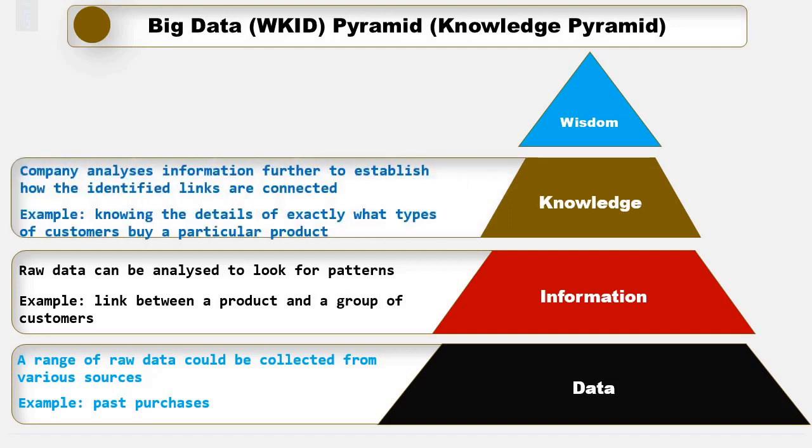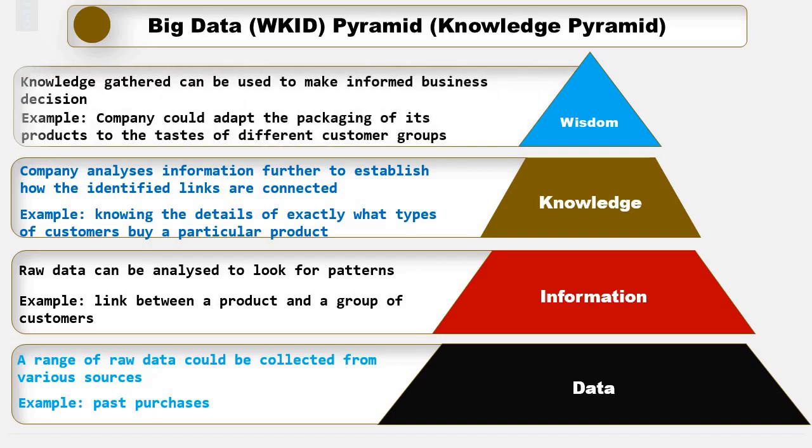In the next step, the company analyzes information further to establish how the identified links are connected. Knowing the details of exactly what types of customers buy a particular product or favor particular products, features is knowledge. Finally, the knowledge gathered can be used to make informed business decisions, and this is wisdom. For example, a company could adapt the packaging of its products to the tastes of different customer groups.